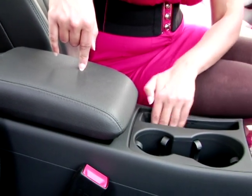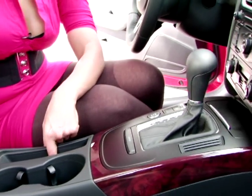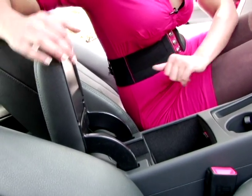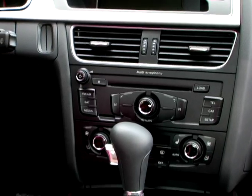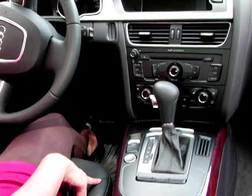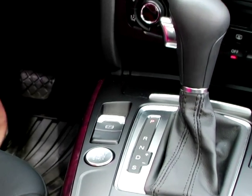2 size cup holders, a little storage tray. I often put my cell phone right here so it connects to the BlackBerry of the car. And an adjustable armrest. Take it all the way to the top. There's a storage compartment. Don't want to fumble with a key? Don't worry about it. As long as the key's in the vehicle, foot on the brake, and 1 button will start up your vehicle.